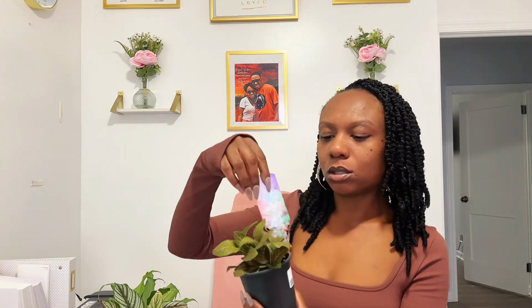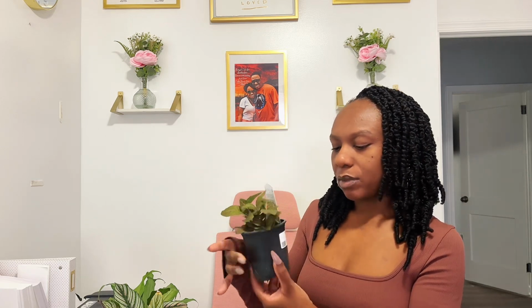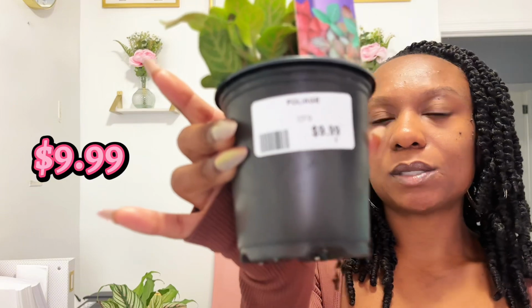And then we have another little pink plant, of course. This is called a Fittonia. Hopefully y'all can see that. I actually have never heard of these plants. I don't know anything about them. I literally just got it because it's pink again. This plant was $9.99, so $10. It's really pretty, but I don't know anything about it. So of course we're gonna look it up and see how you care for it before we do anything.